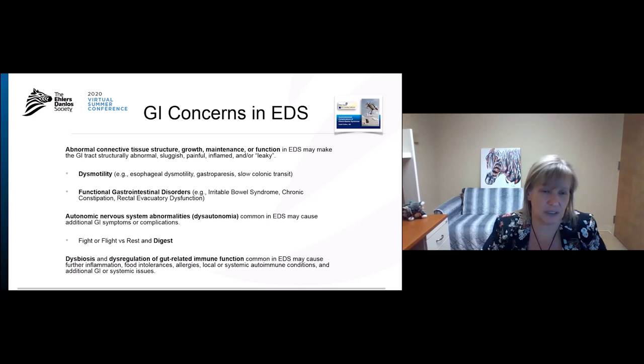Another very important aspect of GI concerns in EDS is that dysbiosis, the dysregulation of the balance of microbes in the gut, or dysregulation of gut-related immune function can cause inflammation, food intolerances, allergies, local or systemic autoimmune conditions, and additional GI or systemic issues.